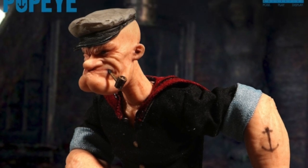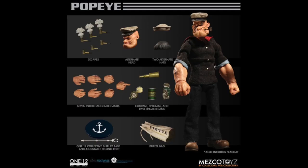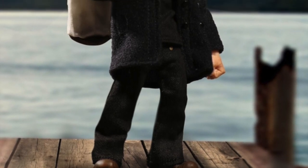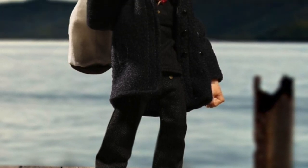So this figure is based on the classic Popeye cartoon, and it's going to have the dress shirt, blue slacks, brown work boots and a pea coat, and three different hats: a captain's hat, a sailor's hat, and a longshoreman's hat. So these are outfits that he's worn periodically throughout the various incarnations in the cartoon. He's got a lot of different looks.